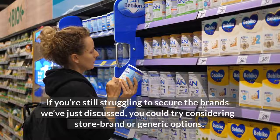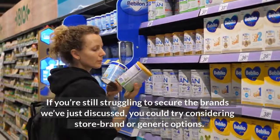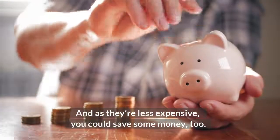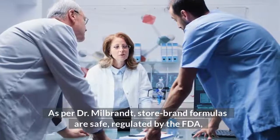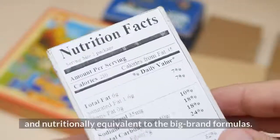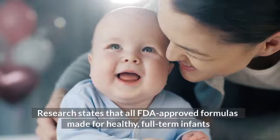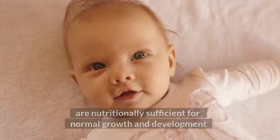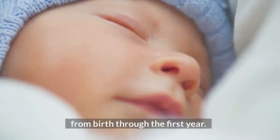If you're still struggling to secure the brands we've just discussed, you could try considering store brand or generic options. This might be a good opportunity to try them. And as they're less expensive, you could save some money, too. As per Dr. Milbrandt, store brand formulas are safe, regulated by the FDA, and nutritionally equivalent to the big brand formulas. Research states that all FDA-approved formulas made for healthy, full-term infants are nutritionally sufficient for normal growth and development, from birth through the first year.